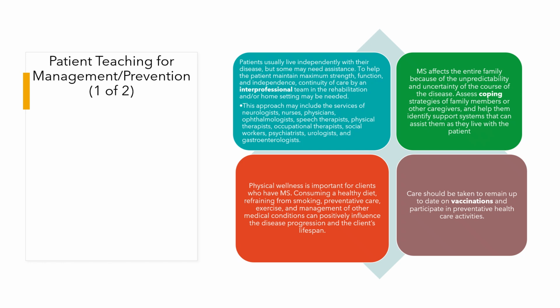Because of the unpredictability and uncertainty of the course of the disease, you want to assess coping strategies of family members or other caregivers and help them identify support systems that can assist them as they live with the patient. Physical wellness is important for clients who have MS. Consuming a healthy diet, refraining from smoking, preventative care, exercise, and management of other medical conditions can positively influence the disease progression and the client's lifespan. Care should be taken to remain up to date on vaccinations and participate in preventative health activities.